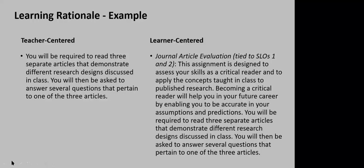So again, I want to take a minute here and let you look at the screen. On the left side of the screen, you'll see a teacher-centered learner rationale. On the right side, you take an example of a learner-centered. So the teacher-centered basically just tells the students what is expected of them. The learner-centered explains why this is important. Becoming a critical reader will help you in your future career. So just explaining it one sentence further does wonders for changing your syllabus from teacher-centered to learner-centered.